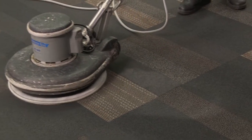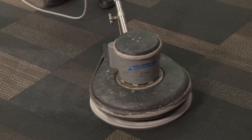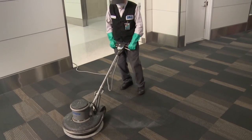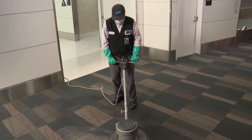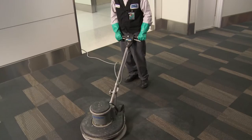Make sure that carpet bonnet remains wet while in use. This is only necessary for carpet areas that are extremely dirty or high traffic areas. Both spot cleaning and bonnet scrubbing should be conducted with green products and according to manufacturer's directions.